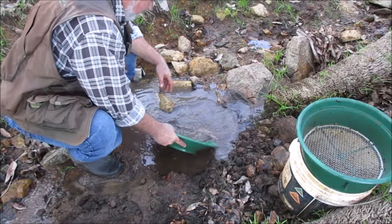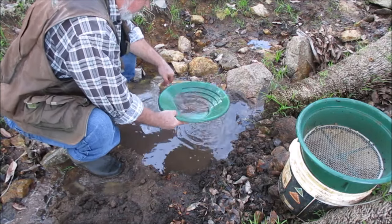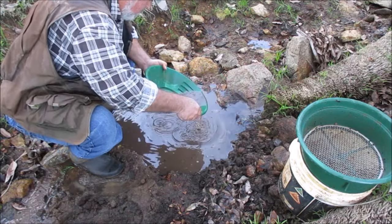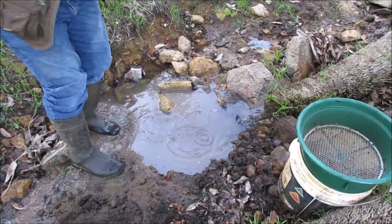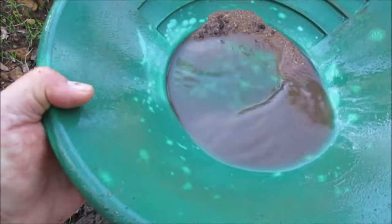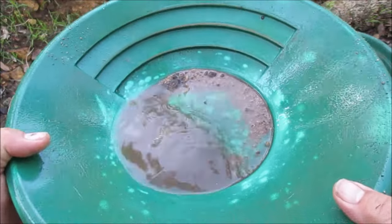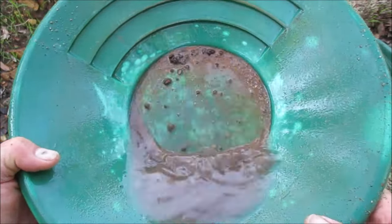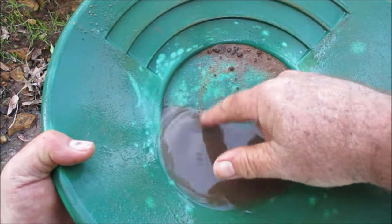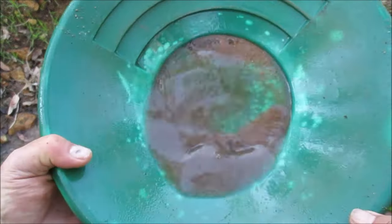Yeah, let's see how we go. See if we can get a few specks, guys. Righto, I'll just bring it up a bit closer to you so you can see and see what's happening. Yeah, apologise for the light. It's, as I said, it's still early morning. And in this creek there is plenty of ironstone, plenty of quartz. All the ingredients.